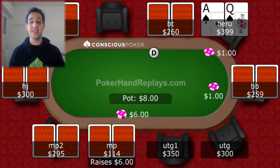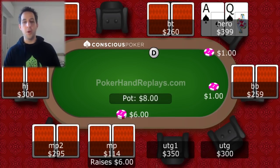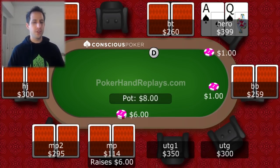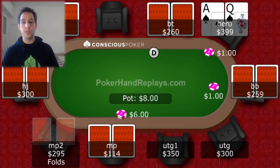I wouldn't necessarily take that to mean this guy definitely has a monster. It's not like, oh my gosh, he has to have the nuts because he opened 6x, or his range is super narrow. I would just say he's probably opening a standard range of hands, just with a bigger size. Folds around to cutoff, folds, button folds.